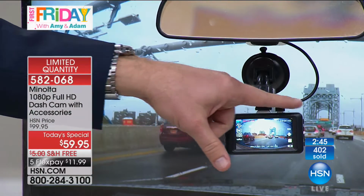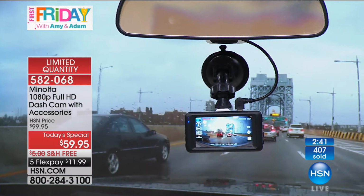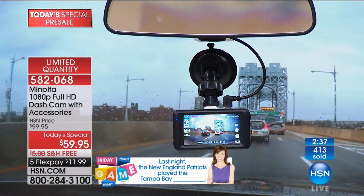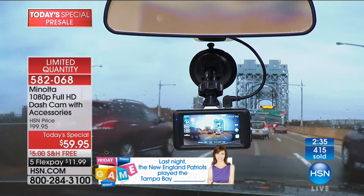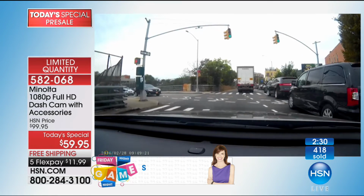But you also end up having the extra long cable. That's about 8 feet worth of cable that runs all the way to the power adapter in your car. And then, Adam, all you need to do is turn the car on and start driving, and the dash cam will automatically start recording for you.